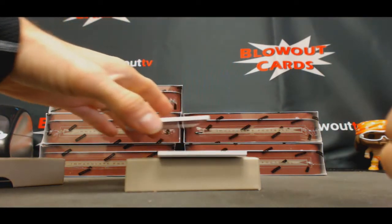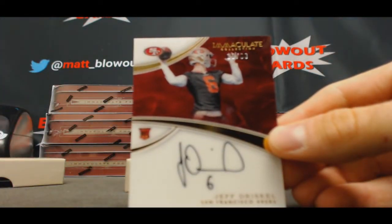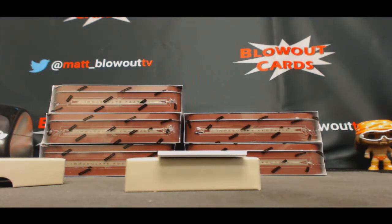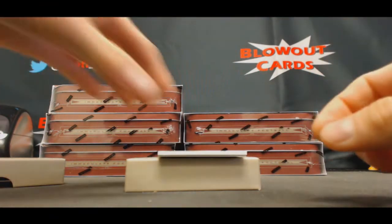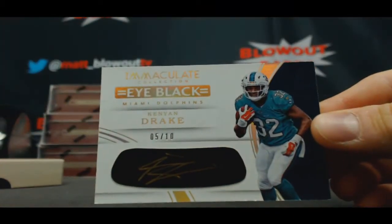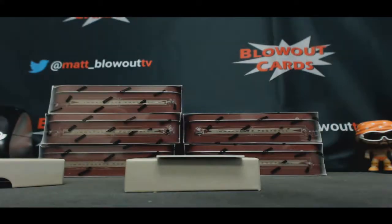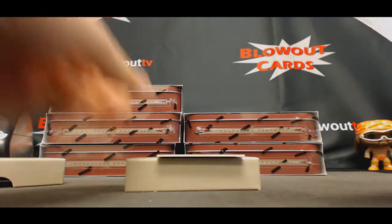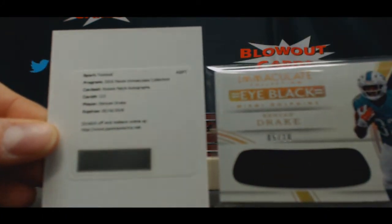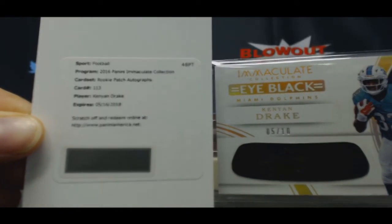1/5. Acetate rookie autograph, number 299. Jeff Driscoll. And iBlack signatures. Number 5/10, Kenyon Drake. Wow. I guess this stuff maybe isn't hand-packed. Next card, rookie patch autograph, Kenyon Drake. Back-to-back Drakes. How about that?